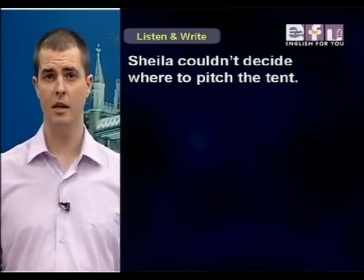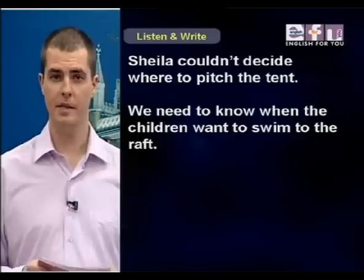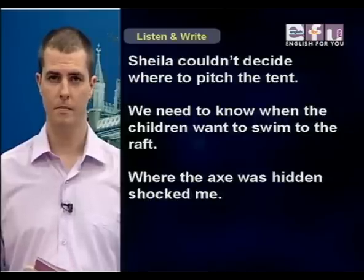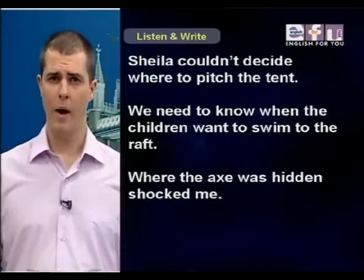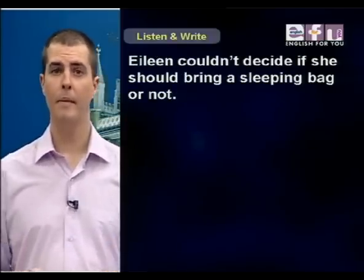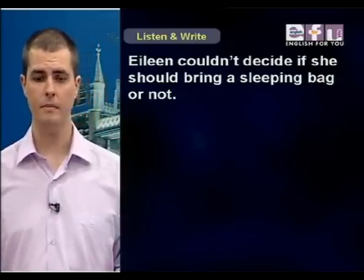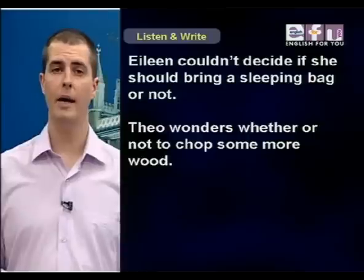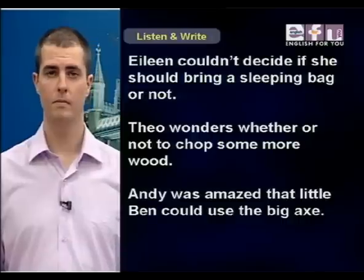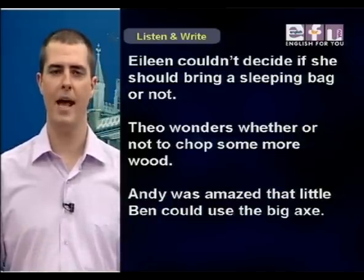Number five. Sheila couldn't decide where to pitch the tent. Number six. We need to know when the children want to swim to the raft. Number seven. Where the axe was hidden shocked me. Number eight. Eileen couldn't decide if she should bring a sleeping bag or not. Number nine. Theo wonders whether or not to chop some more wood. And number ten. Andy was amazed that little Ben could use the big axe.